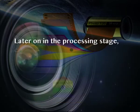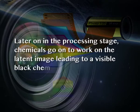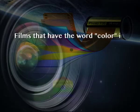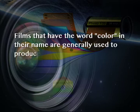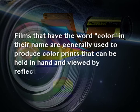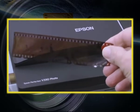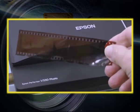Later on, in the processing stage, chemicals go on to work on the latent image, leading to a visible black chemical image. When deciding on a roll of film for one's camera, one has a lot of choices. Films that have the word color in their name are generally used to produce color prints that can be held in hand and viewed by reflected light. The negatives that are returned with prints are the exposures that were made in one's camera.